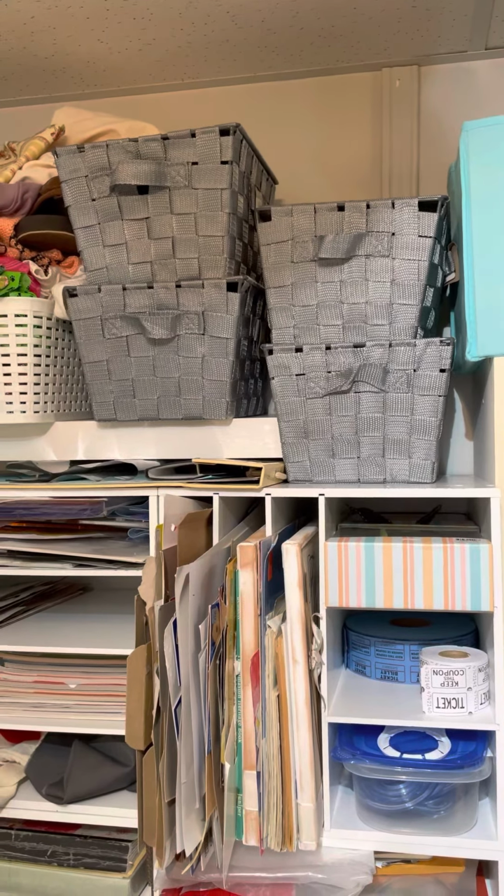Over in the very end basket is embroidery threads and miscellaneous materials. Beside that, this is some of my cardstock and papers. It needs to be all organized. My cardboard that I've been saving. And in these drawers down here are more pieces of paper, mostly cardstock, and jewelry items.